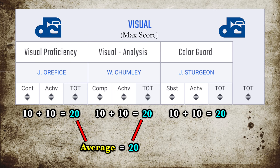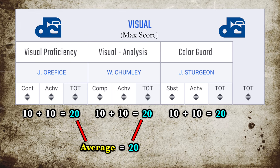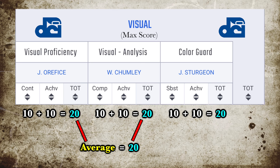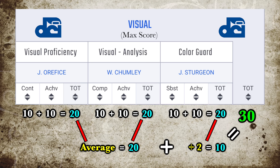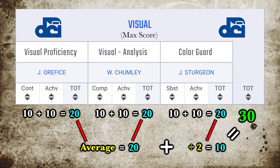Then they take the average of the proficiency and analysis scores, and they take the total color guard score divided by 2, and they add those two things together for a maximum total of 30 points. I hope this is making sense so far, okay? This is incredibly confusing, and this is definitely the most math I've ever done in a video, was figuring out how this scoring system actually works.